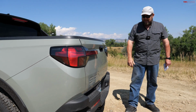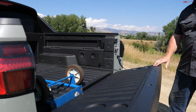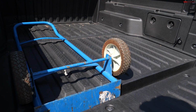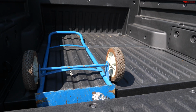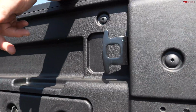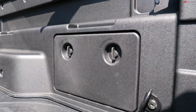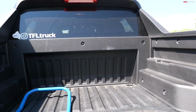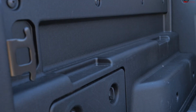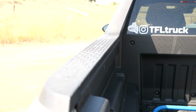So, yeah. But as I was showing you before, my bed, and this is going up to the middle level of Santa Cruz, I don't have those cool lights. I don't have the 115 volt setup here. I don't have the sliding tonneau cover. I don't have those bars that come up and over, nor do I have that really cool moving cleat system. Nope, mine is rather simple.